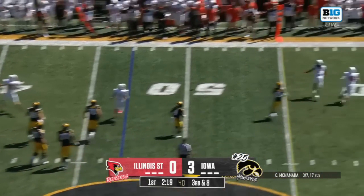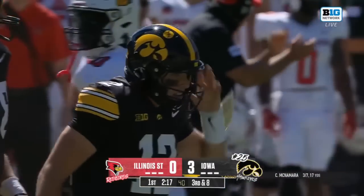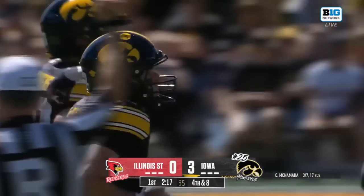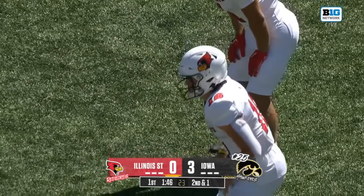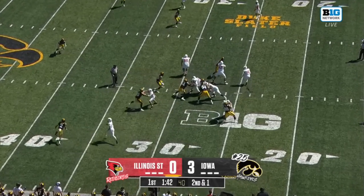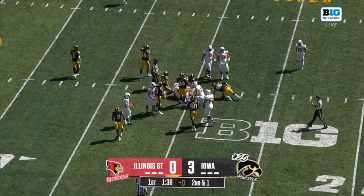McNamara, he's under pressure, throwing off the back foot, throwing away. Jalen Gaines, the jack, and that 3-4 look defensively for the Redbirds. More of the traditional pocket passer. Rittenhouse provides more mobility from the position. 8 games last year, 5 in 2022. He's made 5 total starts in his time with the Redbirds.